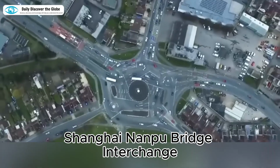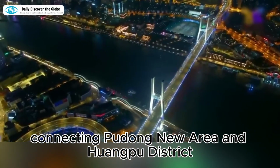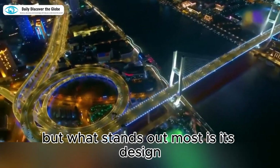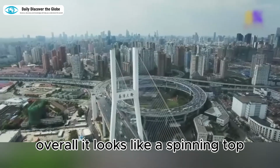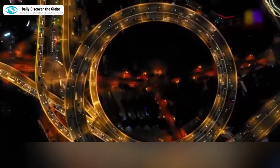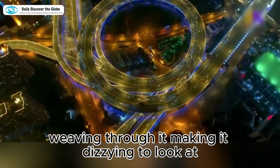Shanghai Nanpu Bridge Interchange. The Nanpu Bridge spans the Huangpu River, connecting Pudong New Area and Huangpu District, stretching over 8,000 meters. But what stands out most is its design. Overall, it looks like a spinning top. This feeling is even stronger when you look down at the traffic from above. Each level of the circular highway has other roads weaving through it, making it dizzying to look at.